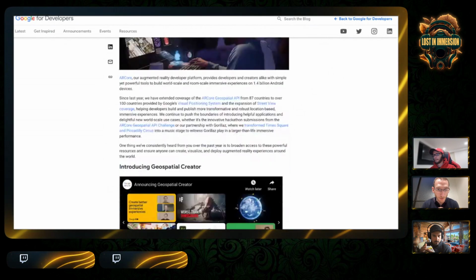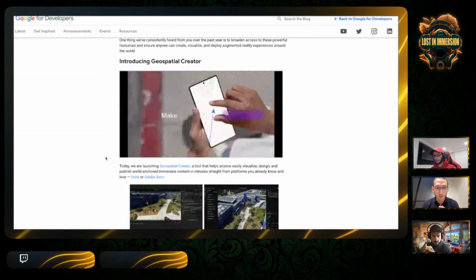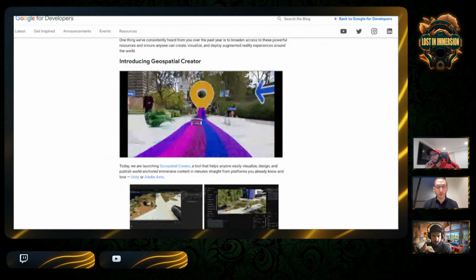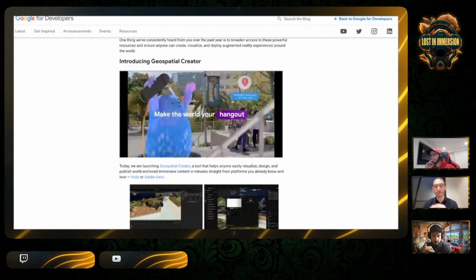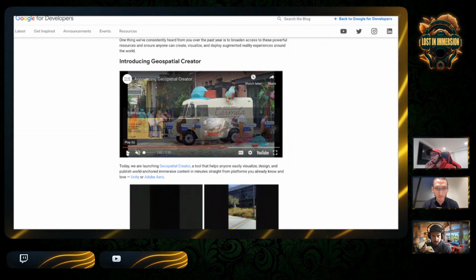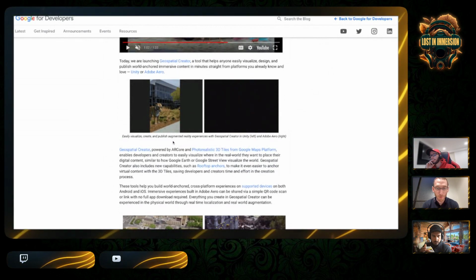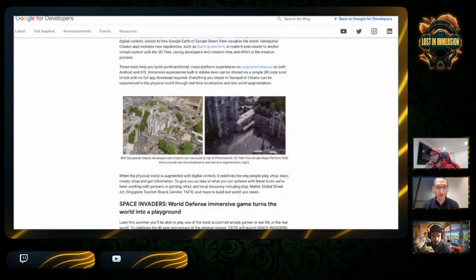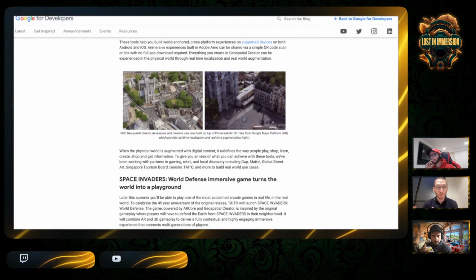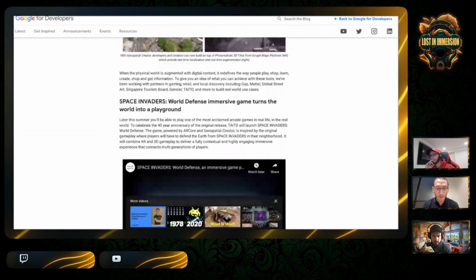If you want to have a quick look at this video here, you see that by using your location on your phone, you could anchor 3D objects, 3D scenes, and such into the real world. These images are obviously fake, but you can see real images here below. They have two supported SDKs, Adobe Aero and Unity. So it's a mobile app, a dedicated experience.